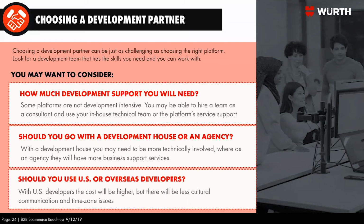You want to look at deciding if you want to deal with a development house or an agency. An agency has a lot of support services, front-end user experience professionals, they have SEO professionals, they have design consultants, and things like that that really help add benefits to your website. But those are extra side services. And they also are services that are not directly related to building and developing the code.